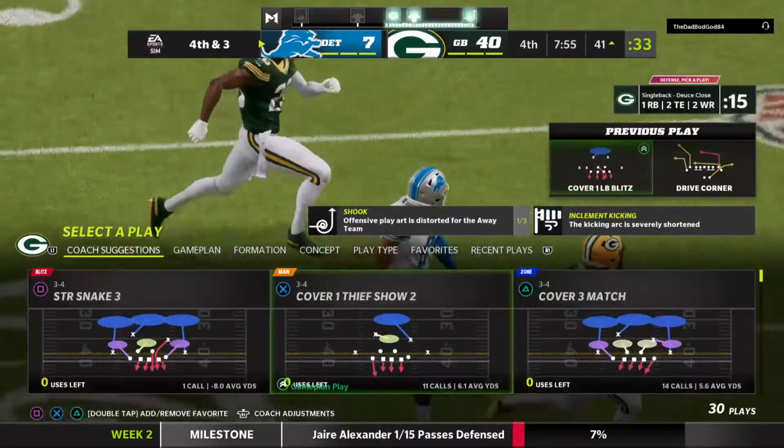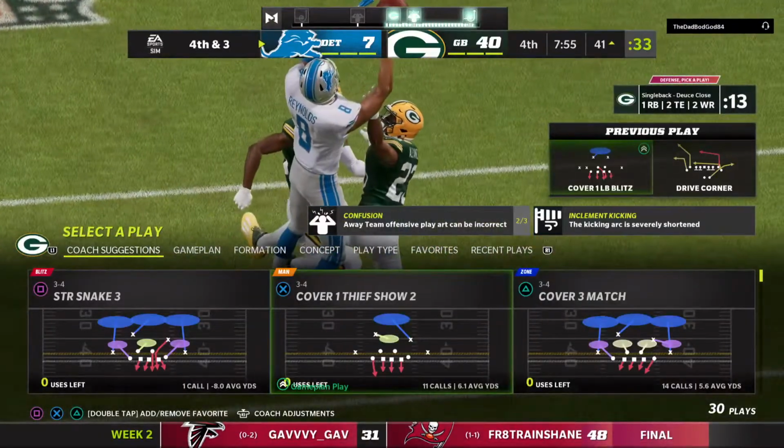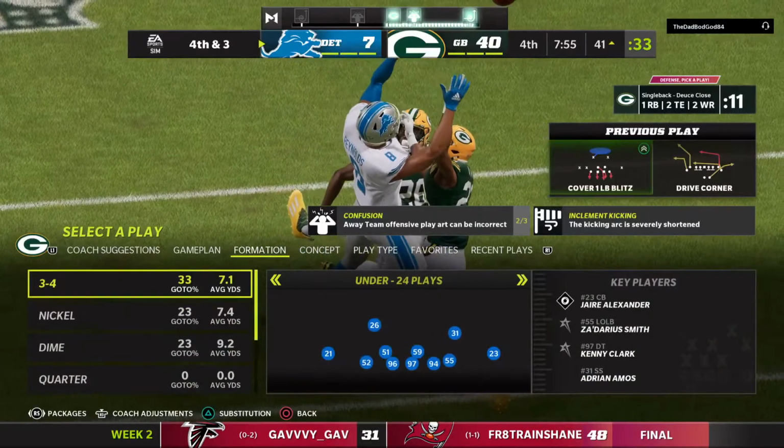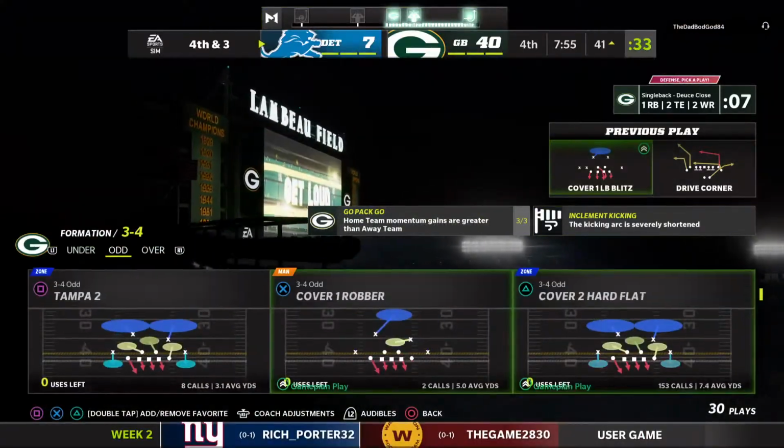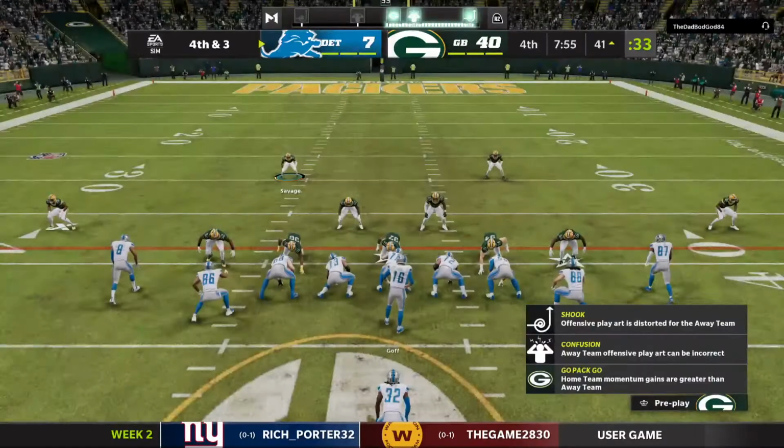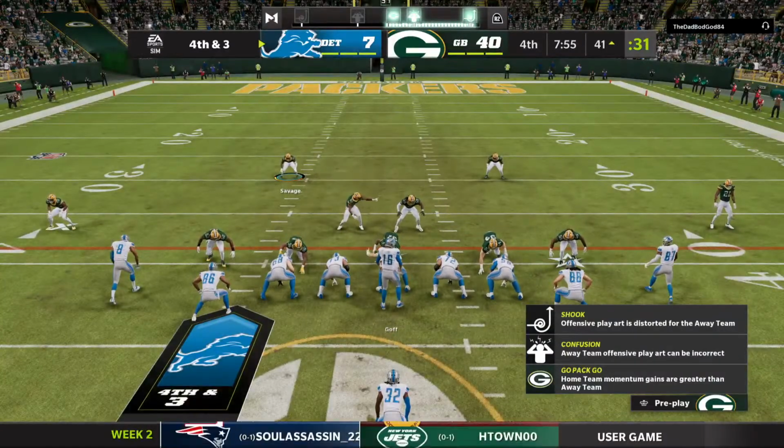This defense is continuing to contest every deep ball that is thrown downfield. And look, it doesn't matter whether you're playing man or zone. Eventually that becomes man on man, and you've got to trust yourself and go up at that moment of truth and make a play on the football.